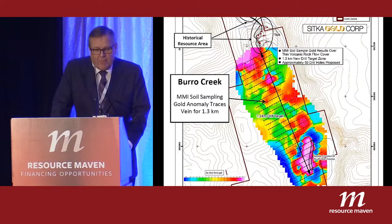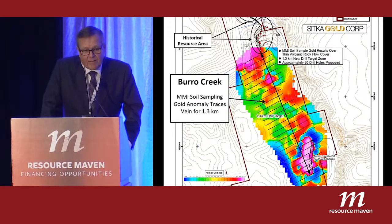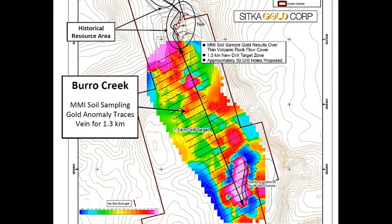We like it. But what attracted us to this property was the last work done there, a mobile metal ion survey, a geochemical survey, through the projection of the vein to the south. On this map here, if you look at the bottom of it, it looks like a caterpillar, but that's an actual outcrop of a vein that we always thought was a continuation of the Burrow Creek vein where the deposit is.